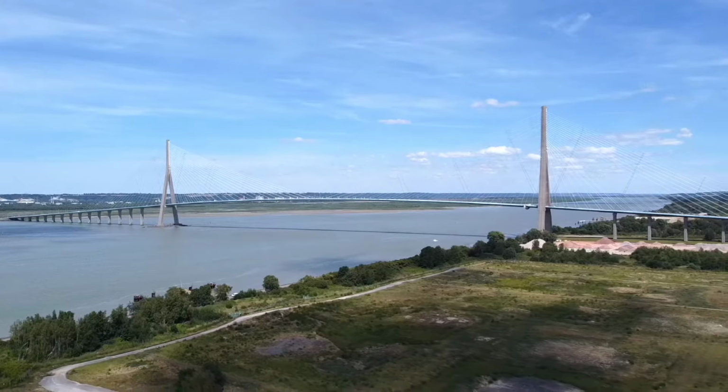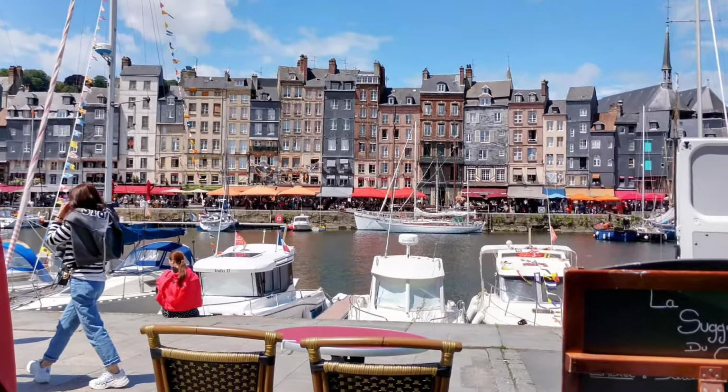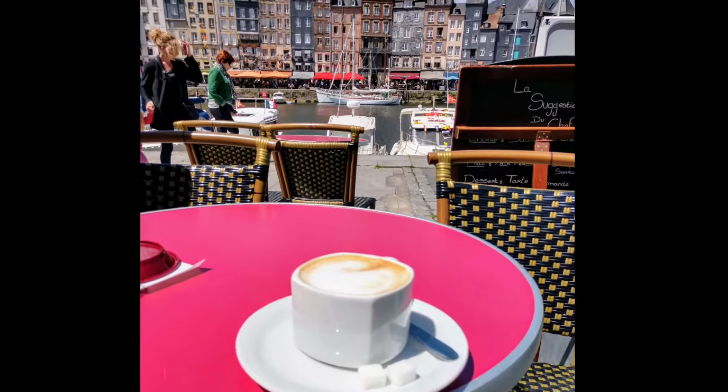The main attraction here really is just this gorgeous harbor, and you can sit at little outdoor restaurants, and we just grabbed a cafe here and had a coffee and just took in the stunning view.